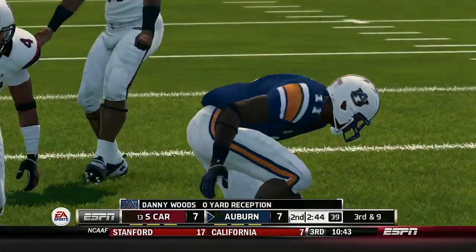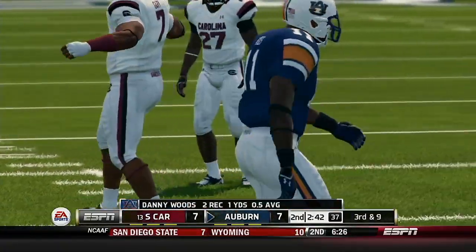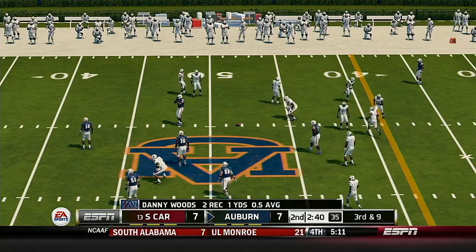To the tight end, and he's got it. Brought down right around the 48-yard line. That'll make it 39.